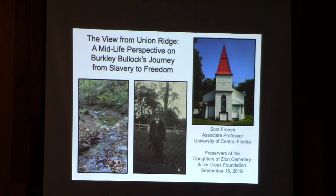from Corks and Curls, which was the student yearbook at UVA. I'll tell you a bit about that. The last thing I want to mention about this is, why am I doing a midlife perspective? It's because Berkley Bullock lived here in midlife. He came out here and purchased land and had a farm here at midlife.